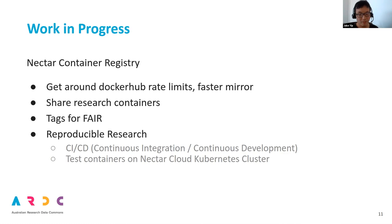We have it working right now to support our Magnum cluster. Things we are thinking about going further with are allowing users to share their research containers on this container registry also, as a way to promote FAIR containers. We're also thinking that it could help us with reproducible research, where once you put a container in, a CI/CD workflow says, here's a new container, launch it in the Nectar cloud and make sure it runs properly and has all these results. Then we can be sure that the output is reproducible over time.